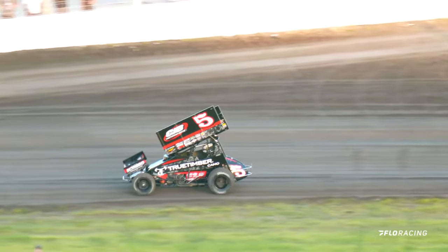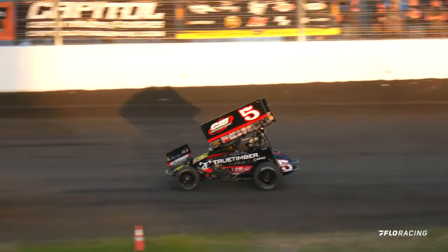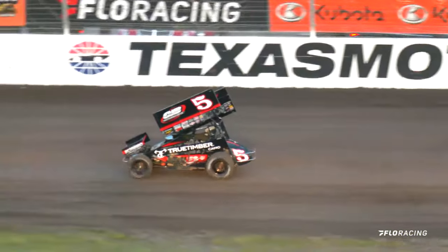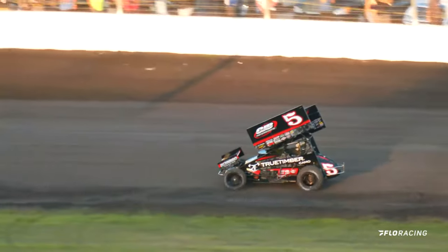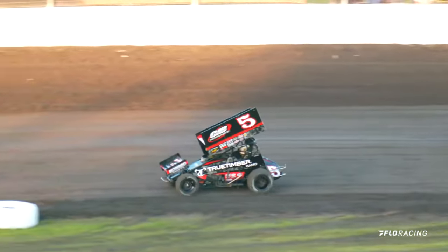Spencer Baston in car number five, rolling his way down the back straightaway. Baston comes into the night currently fourth in Kubota High Limit Racing point standings. Baston is making his Texas Motor Speedway debut here tonight. His best finish so far this year was a fifth on both nights over at the Golden Isles Speedway.